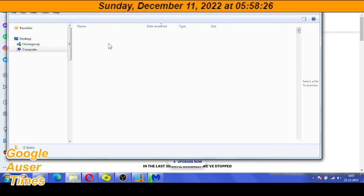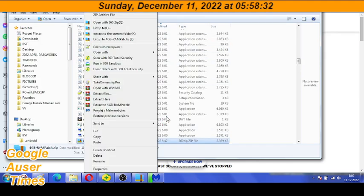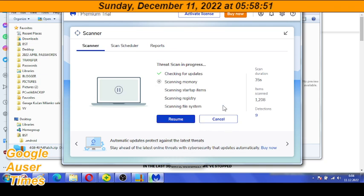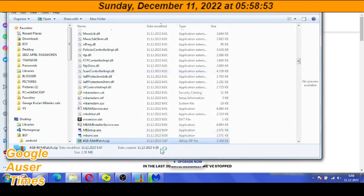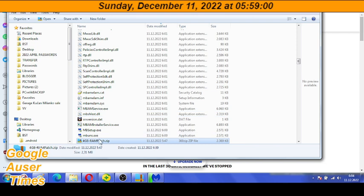So for me to say, I imagined that I will have a capacity to actually choose scan from here. You see, scan with 360 security, but what I don't see is actually capacity. Aha, it's in Slovenian language. Okay, thank you. And what we're gonna do is you're gonna pause this one here for now. And we would want to see, cannot start a scan while another one is already in progress. Okay.